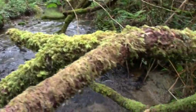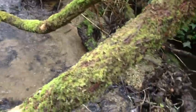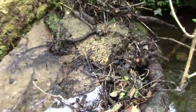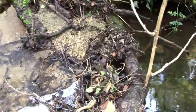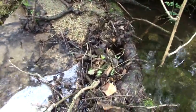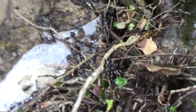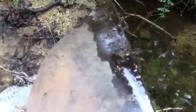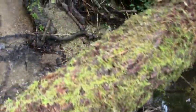You can see where during the floods things have been washed up into this corner here, in amongst these fallen tree branches. Maybe we'll find something interesting in amongst all this stuff. Pieces of old plastic, probably from some windscreen of a car or something. But there you go.